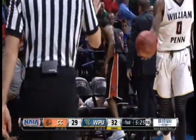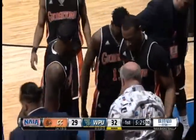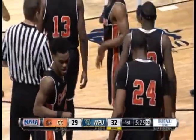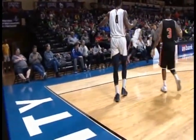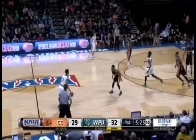Bodies go flying. That's down about 15 feet from where we are. And nice sportsmanship. The Georgetown player was the first one over there to help this gentleman up. As you can see, as Georgetown went after it, went right into the crowd. Gentleman hit the floor. It didn't look like he hit his head. Looks like he's all right. He's got a smile on his face. And that is good to know.